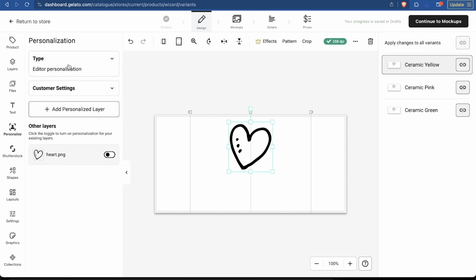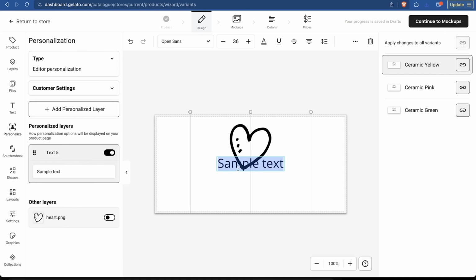So if we click on personalize, this could be add. Let's keep that on. We'll add a personalization layer, and this could be some text, and the text could be right here. So sample text could be maybe Mike and Ellen. Or maybe it could be June 4th, 2022. We can make that wider. We can click and lower that.